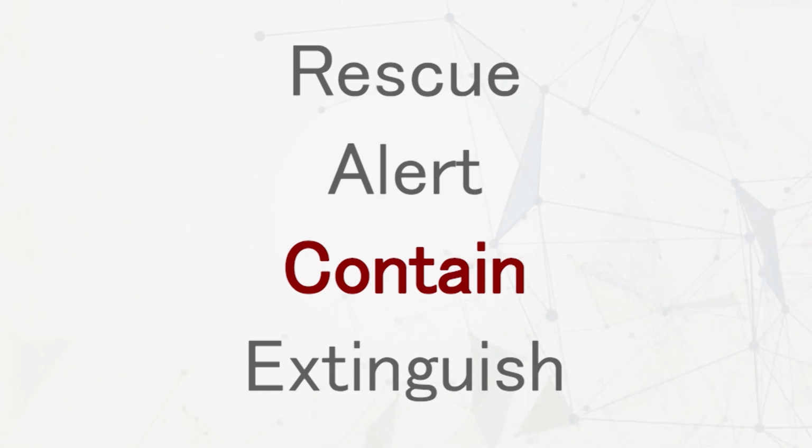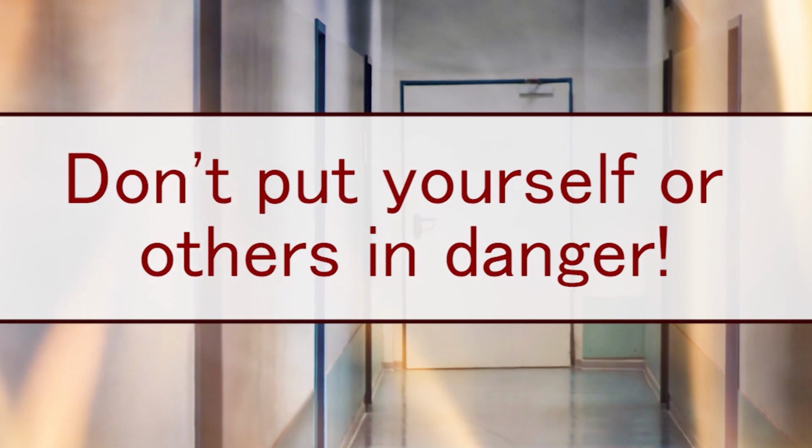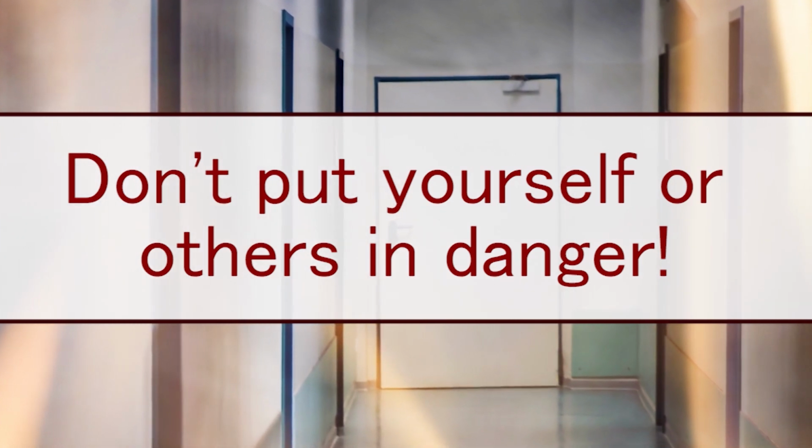Contain. This means closing all doors and windows to the area where the fire exists. This also means that during evacuation, you close doors behind you on your way out of the building. But remember, in your efforts to contain, don't put yourself or others in danger.